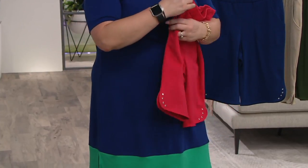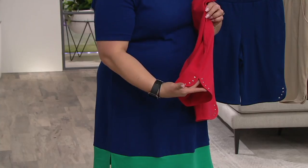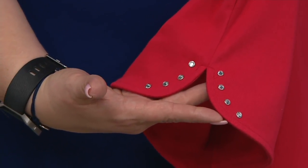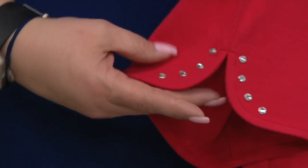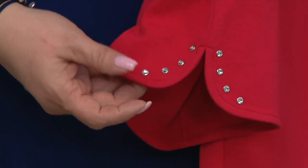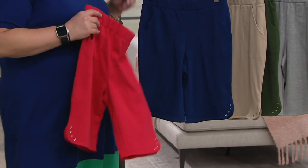But then you have that great little detail here. See, that's what shorts need, because that's where I hate it when you sit down and it gets too tight around the thigh. It's because you don't have that little slit. You have that little opening there. And these are all kissed on. The bezel set stones are kissed on, so nothing itchy, scratchy underneath.